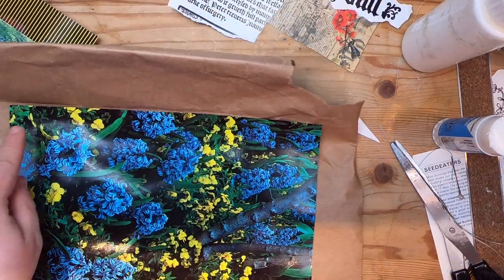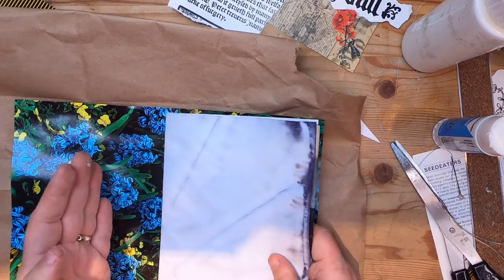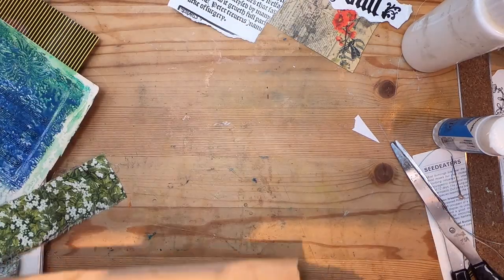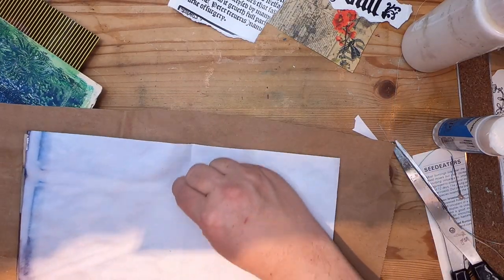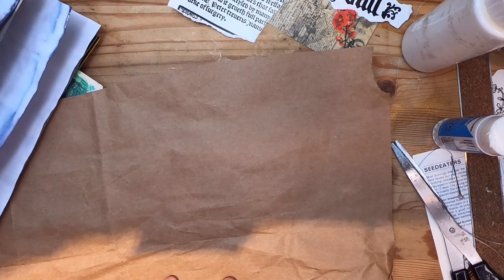So what I'm going to do is first stitch around here, trim this all down, put the pages in, stitch in the middle. Once I've got this, I'm going to then stitch in the middle and we're going to make a booklet. So give me a little bit of stitching time. I'll be right back.